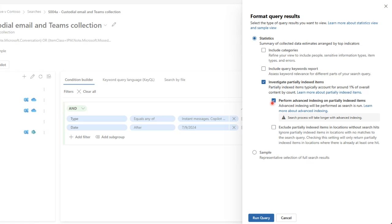All you have to do is check a box, and your search job, your committing results to a review set, or your direct export will always be done with the freshest advanced index. So now that manual process of starting the advanced indexing job, waiting for it to complete, and then starting your search, you don't have to do that anymore. If you want advanced indexing, check a box, and you'll always be searching across the freshest index.